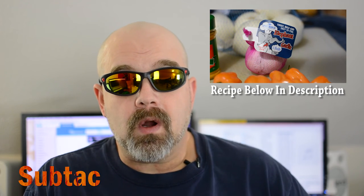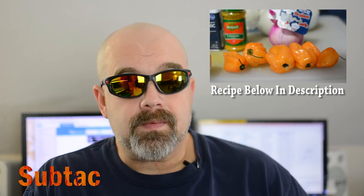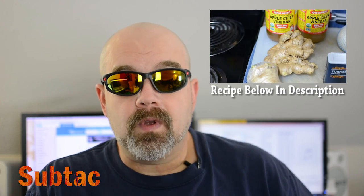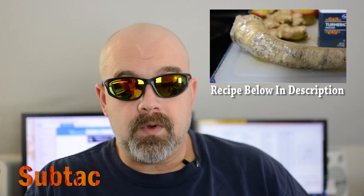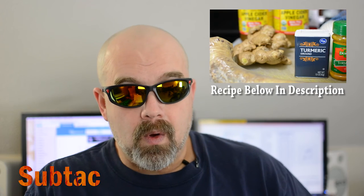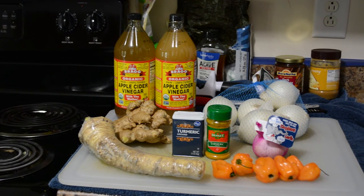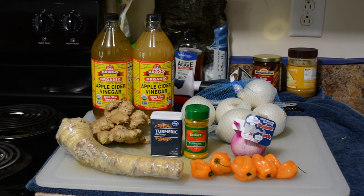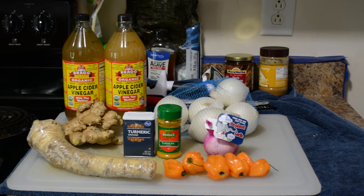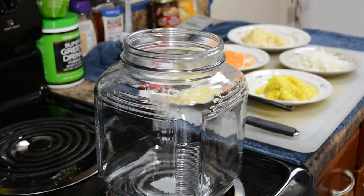So first, let us get the recipe, and that would be 1/4 cup of finely chopped garlic, 1/4 cup of finely chopped onion, 2 peppers, finely chopped, 1/4 cup of grated ginger, 2 tablespoons of grated horseradish, and 2 tablespoons of turmeric powder, or 2 pieces of the root, turmeric root. You'll also want to be sure that you have plenty of apple cider vinegar and a gallon glass jar with a nice seal.